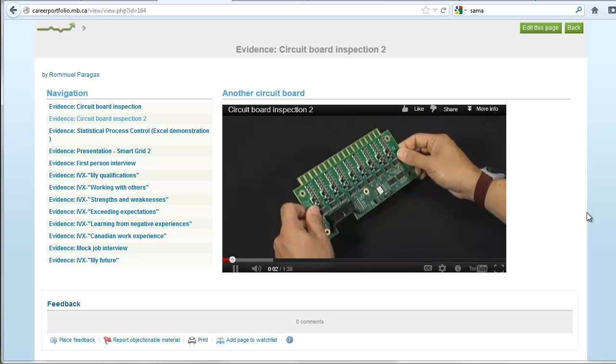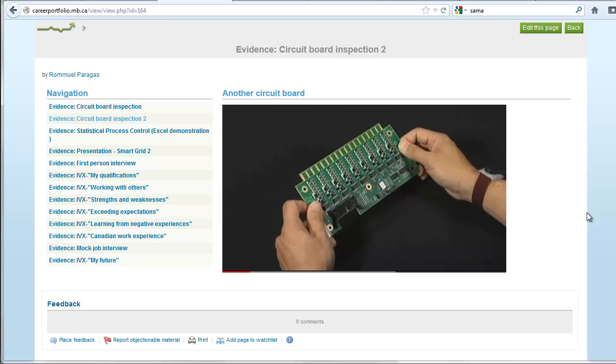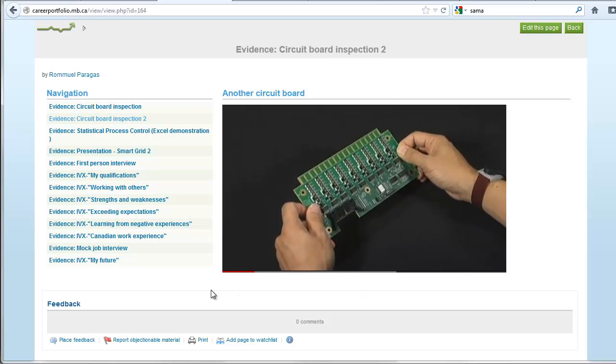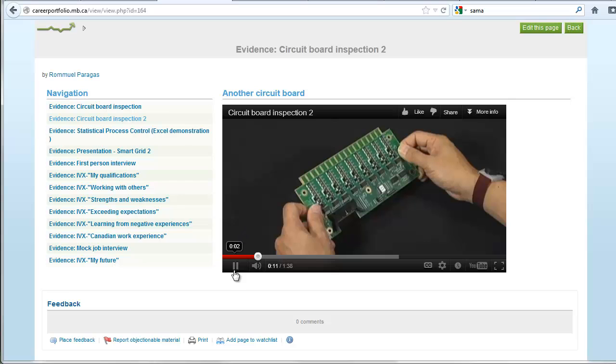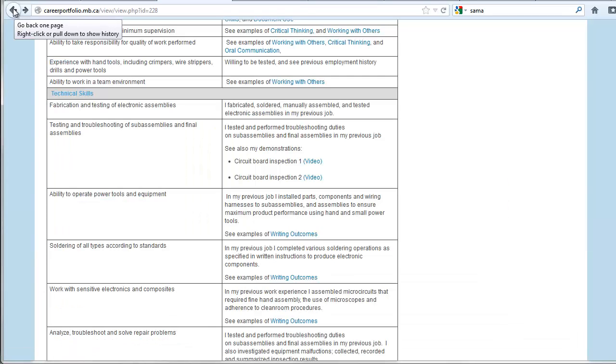What I have here is a digital input board, or DIB, and we are going to inspect the board and look for defects. So okay, we aren't going to do that because we don't need to know about circuit boards, but that could be any skills demonstration.